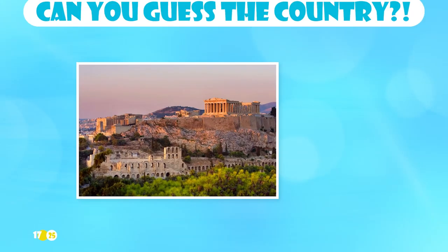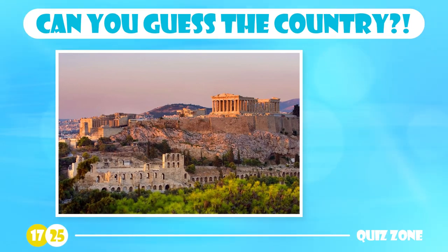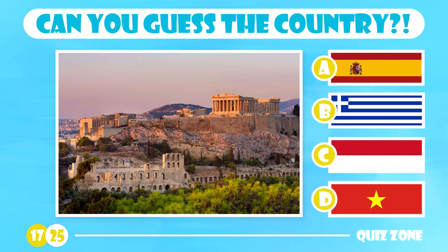Can you guess in which country this rocky hill is placed? Spain, Greece, Indonesia, or Vietnam? Climb to the top of this rocky hill in Athens to experience one of the most impressive remains of the ancient Greek civilization, the Acropolis. You can then wander the ruins to see the world-famous Parthenon Temple.